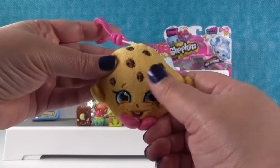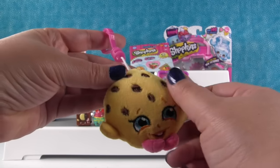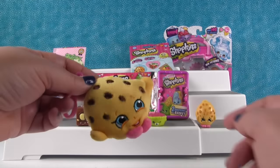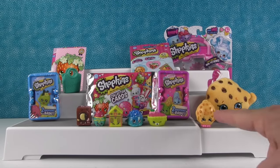And these are super soft and really nice quality. So soft and cute. That's really cool. I usually don't get lucky like that and pick the right one. We got the Cookie Cookie, both specials. The Microlite and the plush hanger.